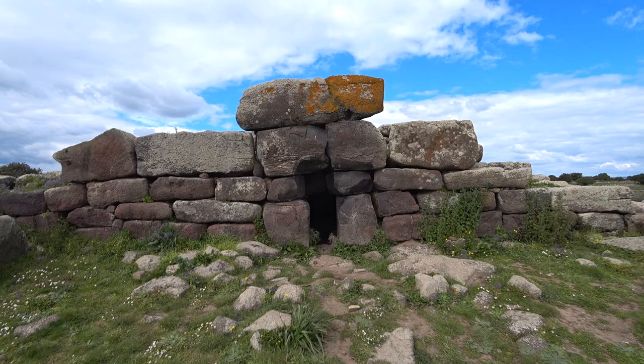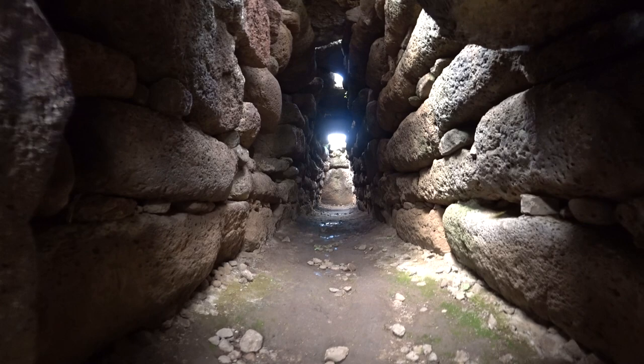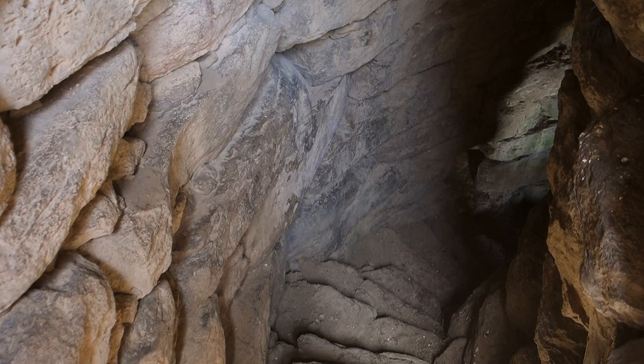We can only note that, while it is true that we have a type of find called the giant's grave, and that certainly the presence of giant men would make it easier to explain the use of large and heavy stones, we also know that the Nuraghi often have a low entrance even for a modern man. As expected, it's too low for me. Corridors and staircases are very narrow.